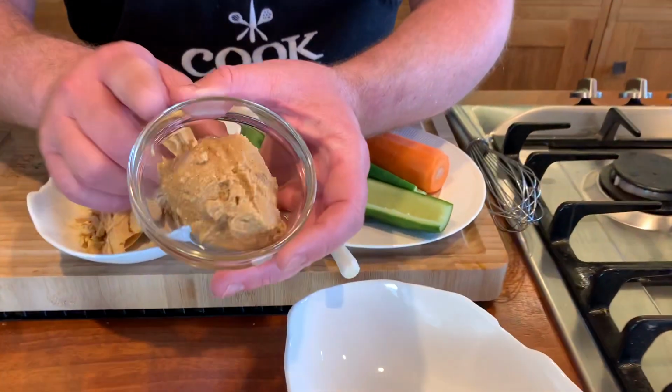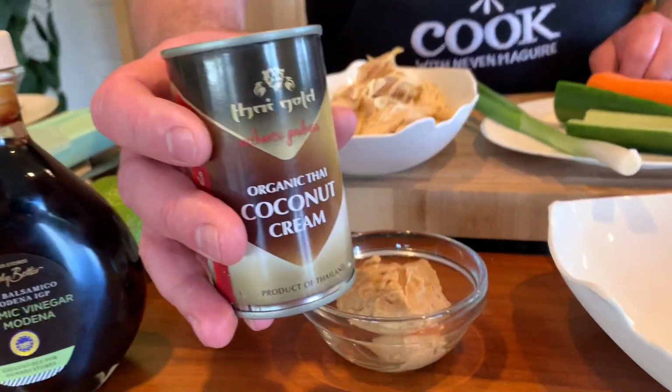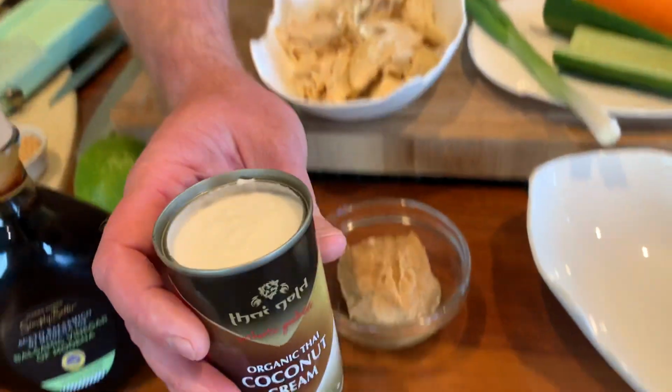So first of all, we have crunchy peanut butter here, which I think is very important. I love this. Then this is from an Irish company called Thai Gold. They're based in Wexford, and this is their creamy coconut cream. So coconut cream is sieved coconut milk. It's a little bit heavier, a little bit richer, and it's absolutely fantastic.